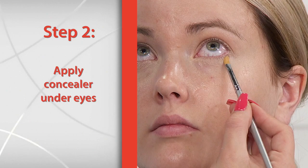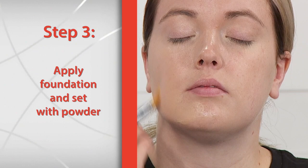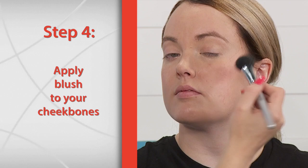Next, we need to apply foundation. The best way to match this to your skin tone is to utilize the skin at your jawline. Make sure to use a downward motion with your brush so that all of your facial hair is laid down. Next, you need to set the foundation with powder, then apply blush. For an everyday look, we're using a coral color. Apply blush to the cheekbone and blend out.